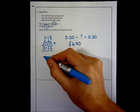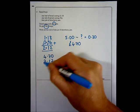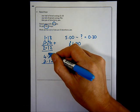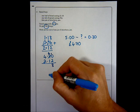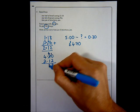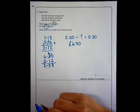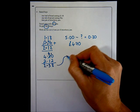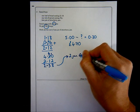Once I know he spent £4.70, I can say £2.12 of that is from the bread and the spread, so I'm going to do £4.70 take away £2.12. I can't take away the 2 from the 0, so I'm going to borrow from the 7 and make that a 6, carry the 1, so 10 take away 2 is 8, 6 take away 1 is 5, the decimal point in, 4 take away 2 is 2. So there is £2.58 that must have been spent on 2 jars of jam.